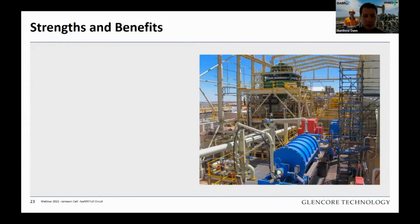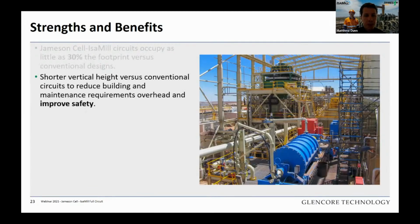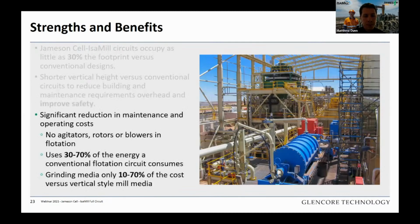So some strengths and benefits for the IsaMill Jamison cell full circuits. So the circuits occupy as little as 30% of the footprint versus conventional designs. They have a much shorter vertical height versus conventional circuits to reduce building and maintenance requirements overhead and improve the safety of the operation. So we see a significant reduction in maintenance and operating costs, as we discussed in the earlier examples. So no agitators, rotors, or blowers in the flotation. We use 30 to 70% of the energy a conventional flotation circuit would consume. And the grinding media, so the ceramic media the IsaMill uses, is actually only 10 to 70% of the cost of the higher density media a vertical style mill needs.